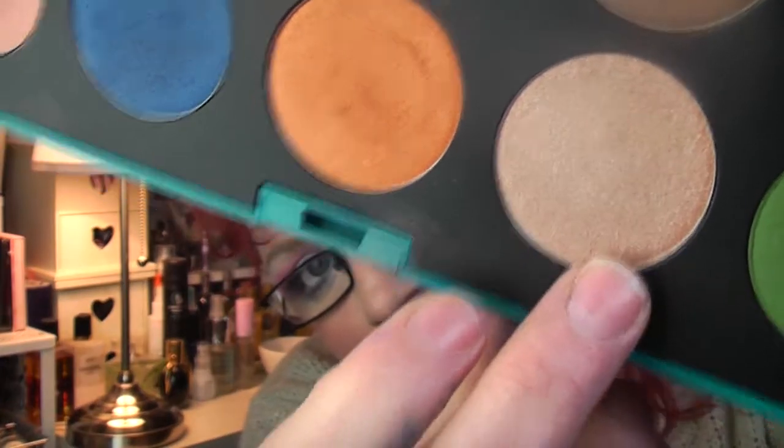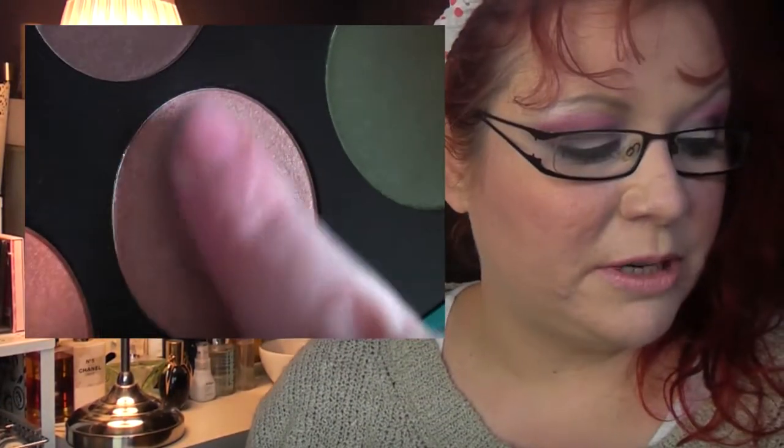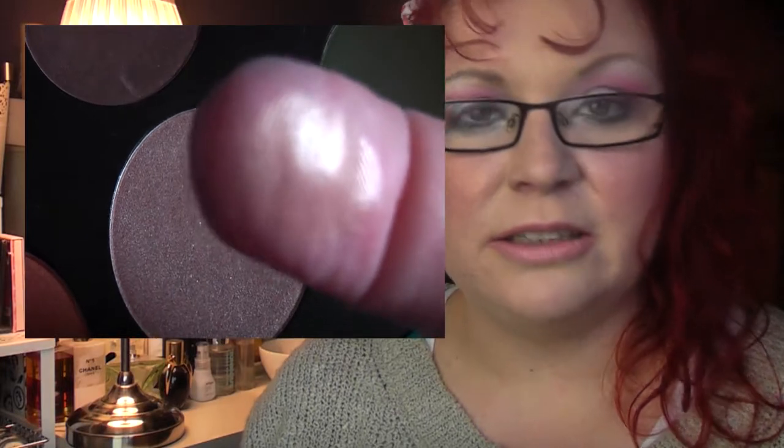The next colour is called Route 66, which looks like a champagne sort of colour. It's got some nice shimmer to it. It's actually very pretty. I think it'll look lovely on the inner eye. I think it'll look quite nice across the whole of the lid if you just want to do something quite basic.